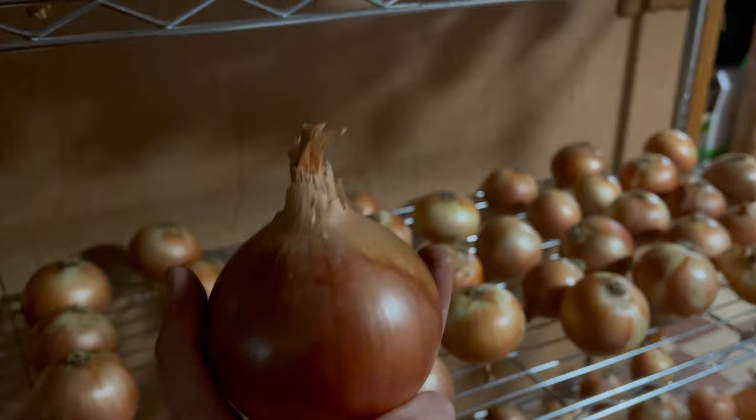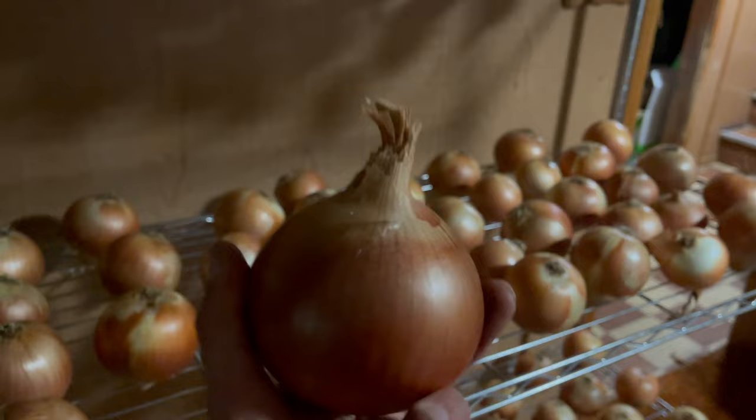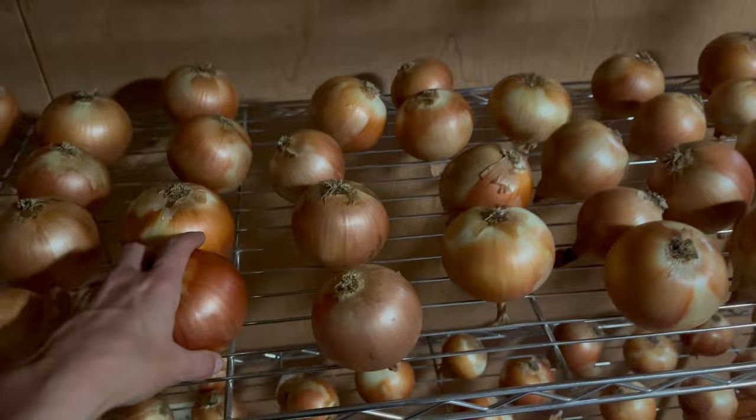But at least, you know, there are different ways you can store your onions. There's multiple ways you can store your onions. There's not always one way to do anything. There's never one way to do anything. So always remember that if you run into the issue.